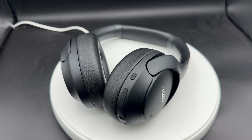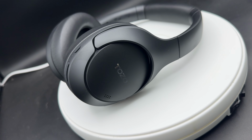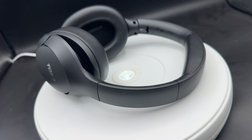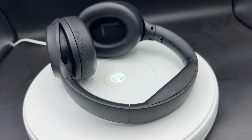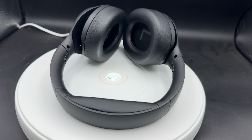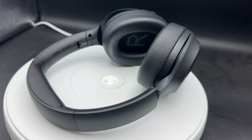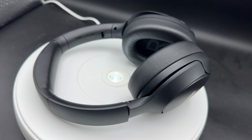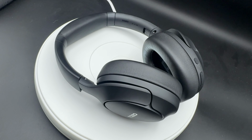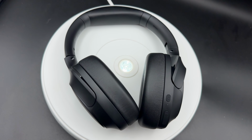Today let me introduce you the TOZO HT2 Hybrid Active Noise Cancelling Headphones. Wireless over-ear Bluetooth headphones here on the go. 60 hours possible of playback time. High resolution audio, custom equalizer via app. And of course, we have deep bass, comfort fit ear cups for home, for office, for traveling, and so on. It's available on the market in black, blue, dark red, pink, purple, red, white, and khaki.